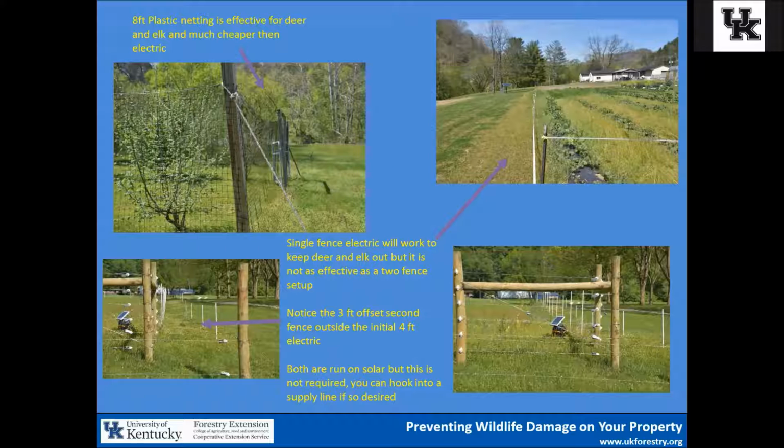So if you have an area that you absolutely want to protect, that you've invested a lot of money in tree plantings, this is the style fence that you'd want to put up, especially if you have a lot of deer around or elk around that can easily destroy that entire planting in one night. To give you an example, there's a wildlife biologist down in southeast Kentucky who's an elk biologist whose family runs a vegetable farm on the side, and this is what they use. This is the design they use to protect their crops from wildlife, and they have had no problems whatsoever.